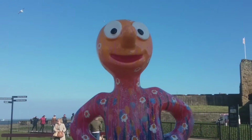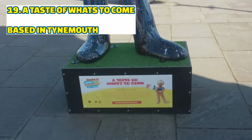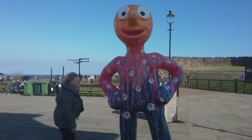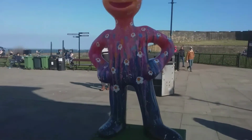A Taste of What's to Come, situated in Tynemouth, by Emily Ward. Inspired by the beautiful northeast, this local artist has included the colours of sunsets with a mix of beautiful daisies to remind us of the warm months to come.